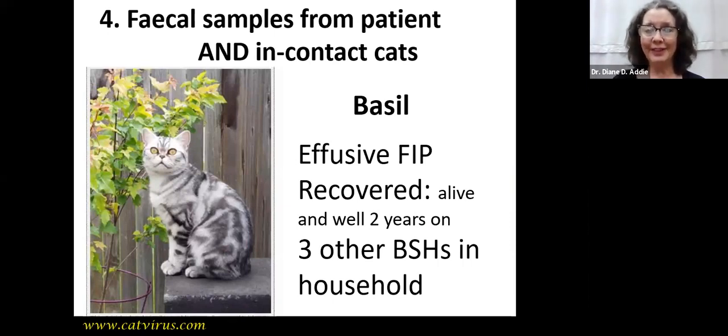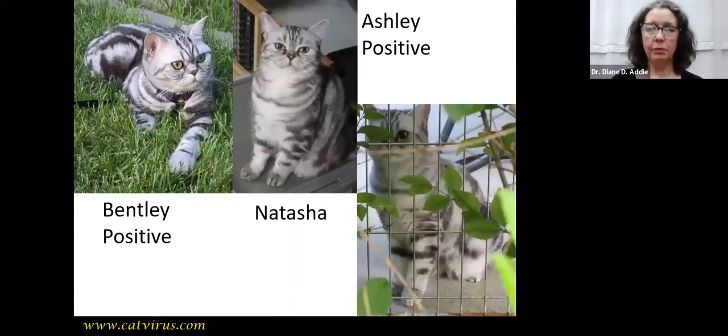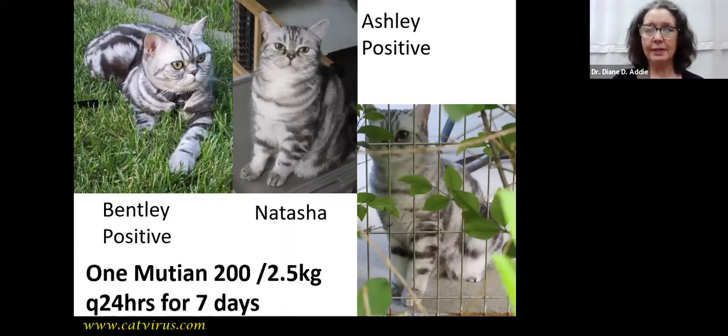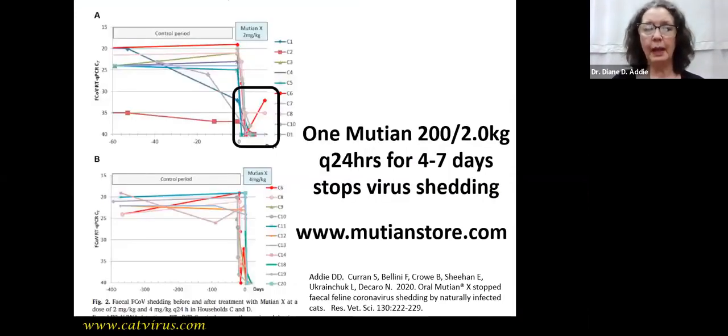And this is Basil when he'd recovered, and the 3 other cats were in the household. He had been separated from them because they were worried that he would infect the others. But when the others were tested, they're Bentley, Ashley and Natasha, both Bentley and Ashley were found to be shedding virus in their feces, and they were given Mutian for 7 days, and they were part of the study that was reported in Research in Veterinary Science. And once again, I'm grateful to the cat virus donors and the GoFundMe donors who paid the publication fees for that paper. So it's open there for you all to read.